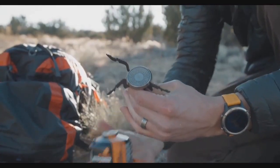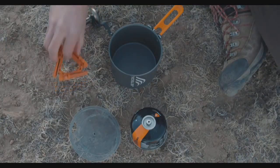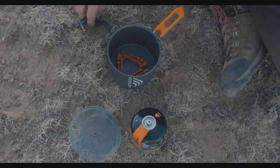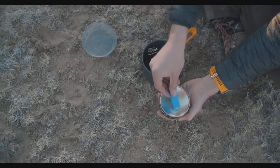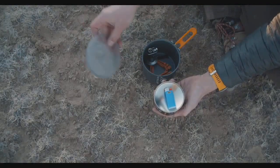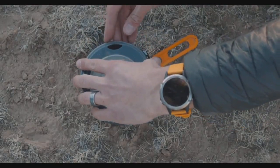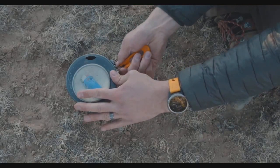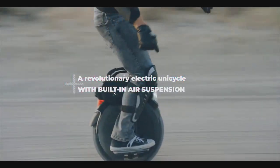When you're done using it, fold the arms back in and flip over the bale, stow the fuel can stabilizer in the bottom of the cook pot, flip the stove over and place it towards the corner of the stabilizer, then snap your 100 gram fuel canister into the lid. After that, put the lid on the stove and then pinch the base of the handle to fold it over, and you're good to go. The canister snaps into the lid to save space.